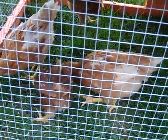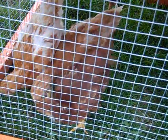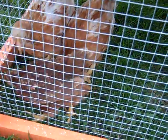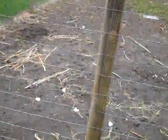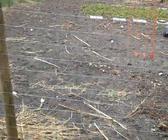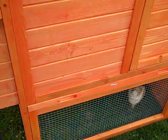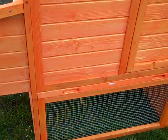Our dog was trying to figure out how to get at the birds. Luckily, she wasn't able to get in there, but we're going to have to be moving this into our garden. And you can see our garden's over here. It's fenced in. She can't get in there. And then I'm going to be putting pavers and so forth underneath this unit, so if some animal did get in, they can't dig underneath and get at the birds.